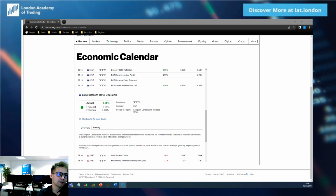The anti-fragmentation tool, now called the Transmission Protection Instrument, or TPI, was approved, hoping to stabilise the bond markets and to try and keep the yield suppressed across the many different countries in the European Union. The amount of TPI purchases depends on the severity of the risks.